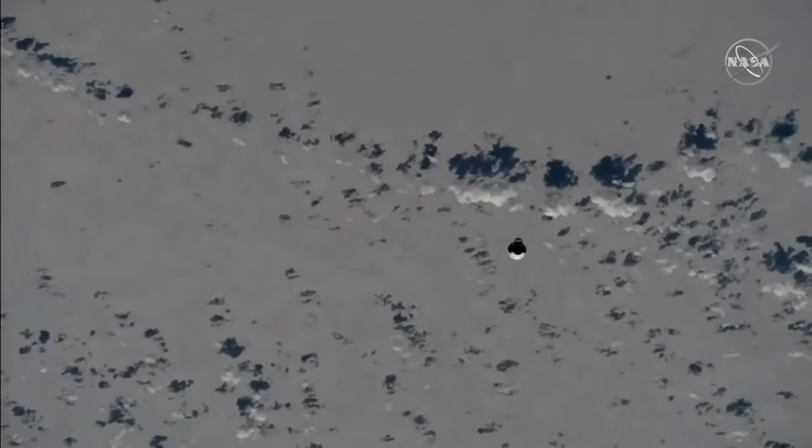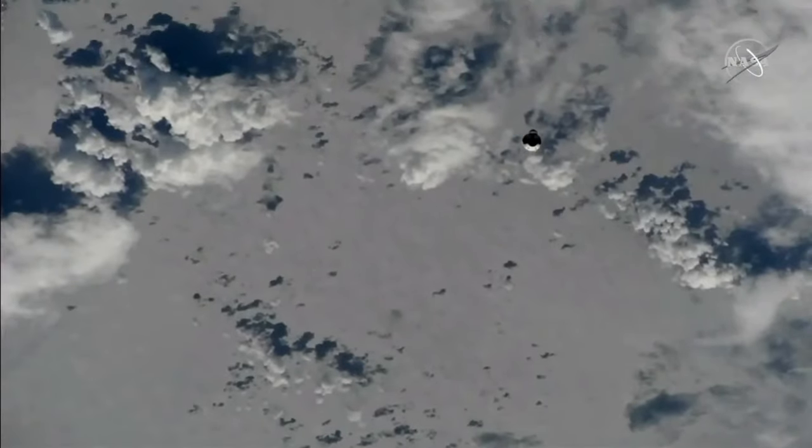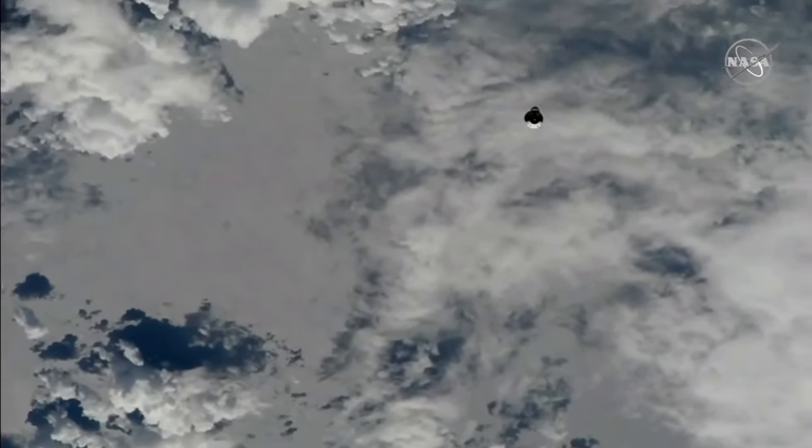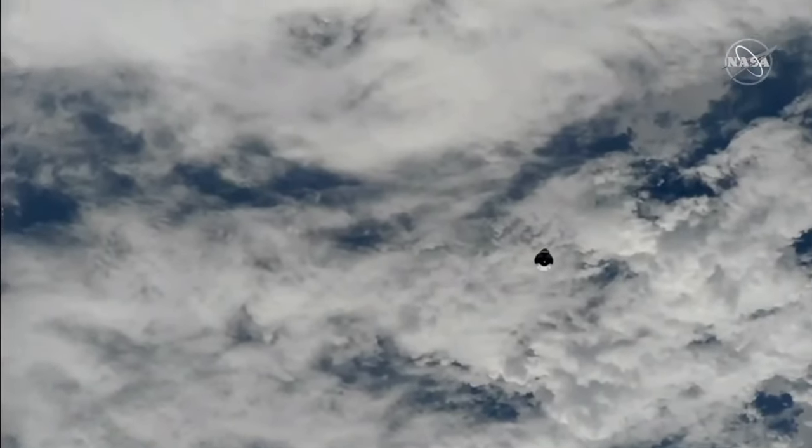And so Dragon's going to continue to approach. It'll hit waypoint zero, just about 400 meters below the space station. It might hang out there, but if the teams give the joint go before that, they'll move right through waypoint zero and start to move towards waypoint one, which will have Dragon essentially do a 180-degree maneuver around the space station, going from directly below to directly above. At that point, they'll be on what's known as the docking axis, lined up with their docking port on the space-facing side of Node 2, and then they'll be ready to begin that final approach. But everything continues to look great.